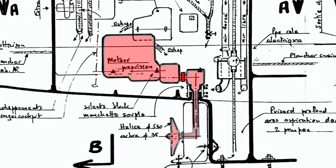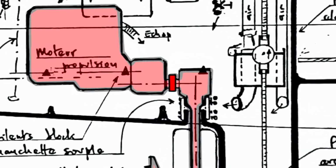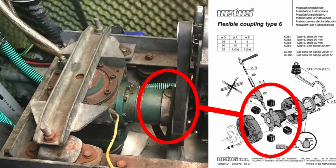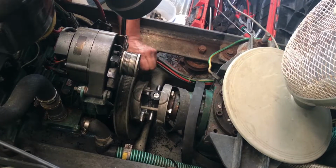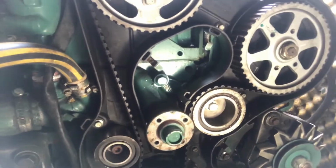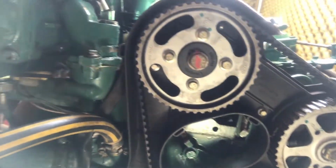As the transmission had to be decoupled to get to the seal, there were another couple of jobs we could do while it was apart. One of those jobs was replacing the Vetus coupling bushings in the Vetus coupling transmission. We also had all of the belts and the pulleys and even the water pump changed as well, but that was in a different maintenance blog. So first we had to remove the prop shaft generator.